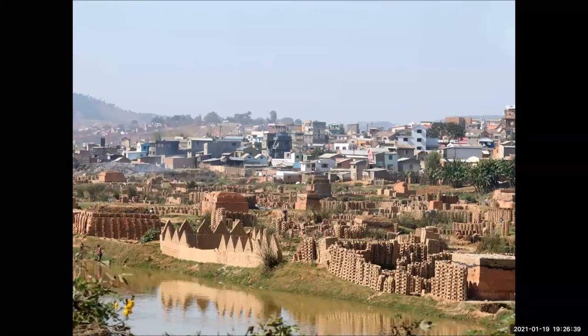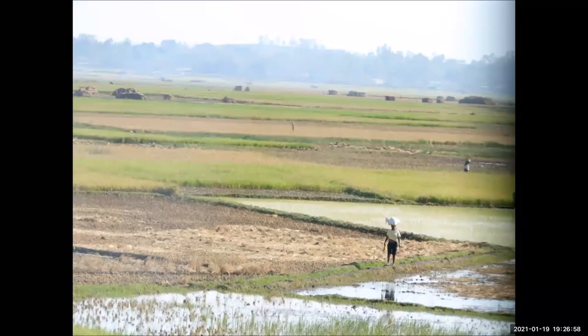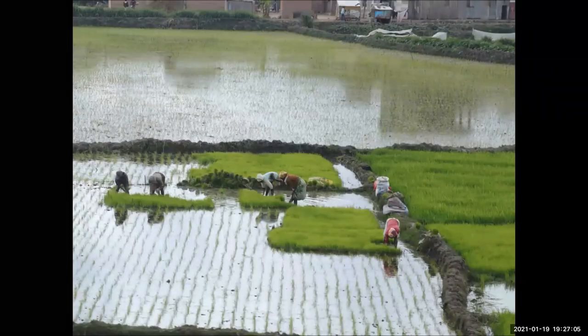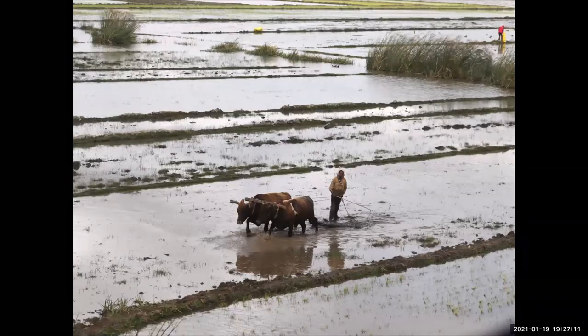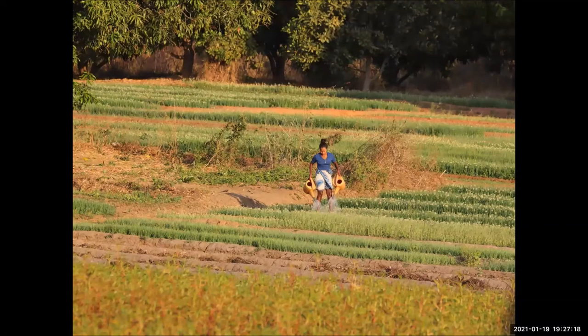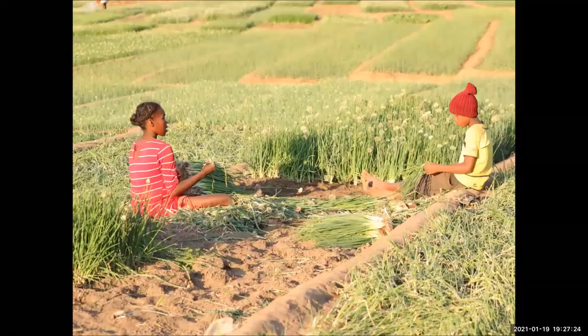What people do for a living there is, in some areas where there's clay, they'll dig the clay and make bricks. Why they arrange these bricks in these lovely configurations, I don't know, but it's just on the side of the road. You pass all these brickworks. When the clay has run out, they turn the ground into rice paddies. Everything done by hand, of course. No mechanized machinery at all. Zebu being used to flatten the field for planting. And this was a farm with beautiful green onions being tended by the ladies.